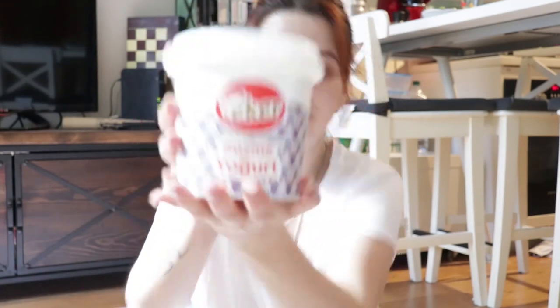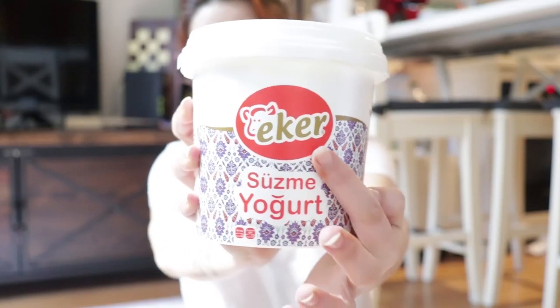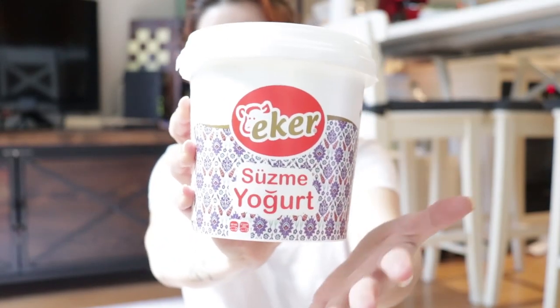So the next essential of Turkish culture is yogurt. This is a huge, huge box of yogurt. You can see this is a really popular brand and it's so good. You can find ayran with this brand also, but this yogurt, you have to mix it with water because it's kind of dry. You have to make it a bit loose, and I bought it like that because it goes further than the other one.